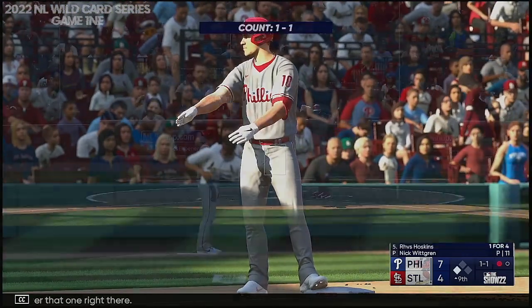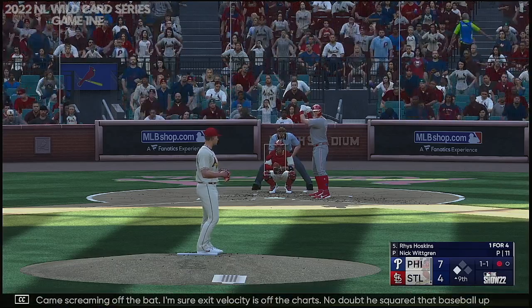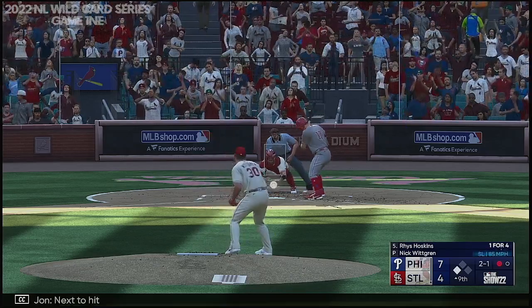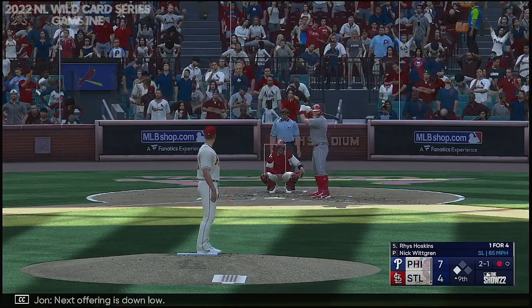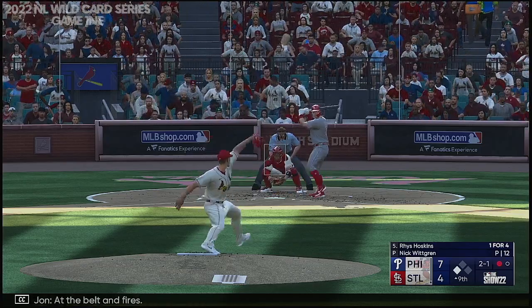Came screaming off the bat, I'm sure. Exit velocity's off the charts. No doubt he squared that baseball up perfectly. So there was no fluke to that triple by any means. Next to hit, Rhys Hoskins. Next offering is down low. And that's ball two. At the belt and fires.